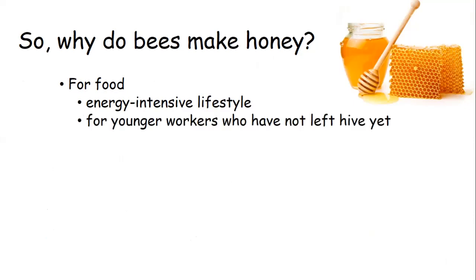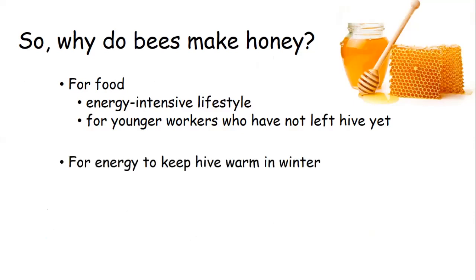It's also used as food for the brood, for the younger workers, for the developing bees that have not left the hive yet. They need food as well. In winter, the job of keeping the hive warm is tremendous. They have to shiver to produce heat. That is very energy intensive right there. So they need a whole lot of food.